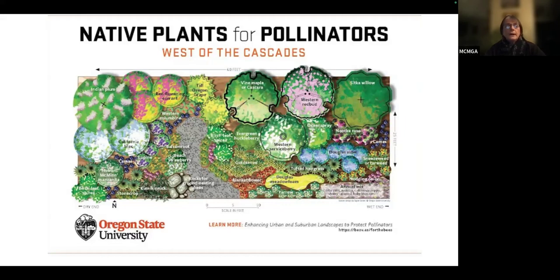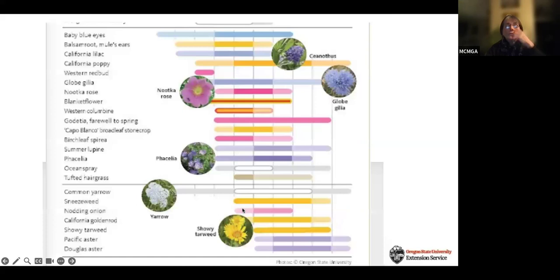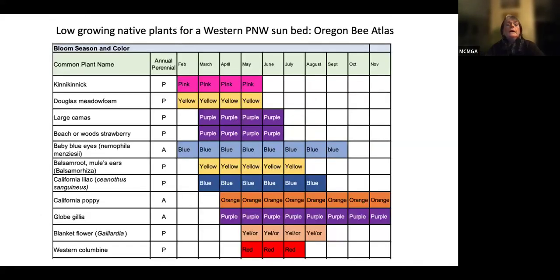This is a diagram that goes from the dry end to the wet end, and it shows you native plants to plant. This is really, I think, 5 different canopy layers, which is a lot. And then it tells you when they bloom, what color they are, and that's on the back of this little card. What we did, I'll credit Heidi for translating my sloppy version of this to a readable one.